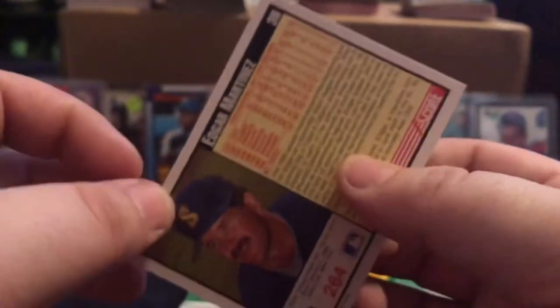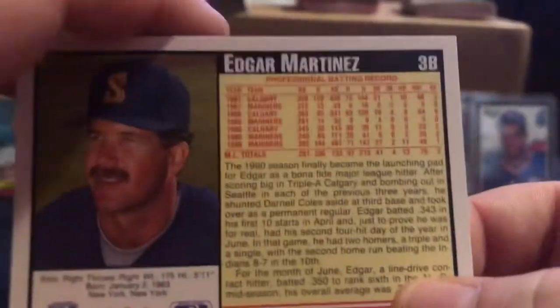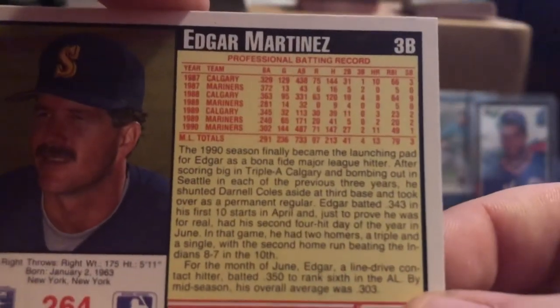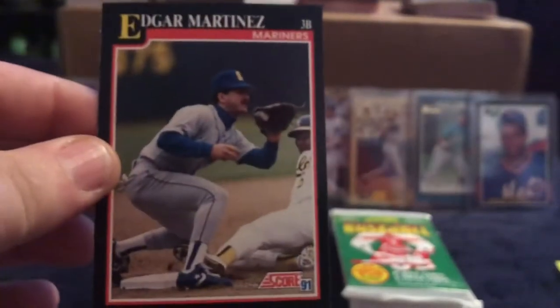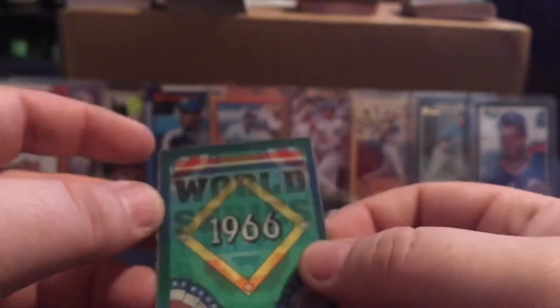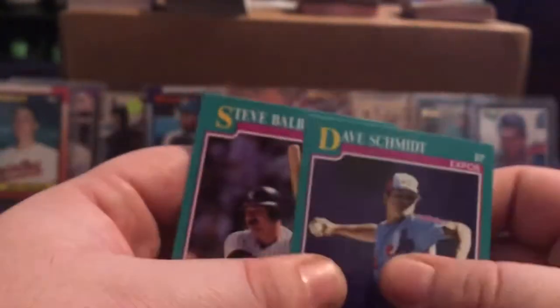Edgar Martinez. Everybody knows Edgar Martinez. Look at the mustache on Edgar Martinez. Wow. Go ahead, Edgar. This isn't a rookie card, but Edgar Martinez is a Hall of Famer. So anytime you can get a card of guys like this, you got to keep it off to the side. You never know. Another little trivia, holo, or whatever those things are called. Dave West, Mickey Hatcher, Dave Schmidt, and Steve Balboni. Okay.